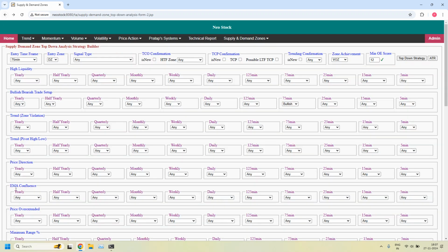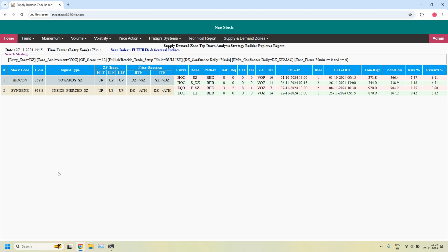Let's verify. In the EMA confluence, daily time frame, because the 75 minutes entry zone is part of the daily demand zone, and daily demand zone with daily EMA confluence filter is enabled. With this filter, we got 2 stocks. And both these stocks are even more high probability setup demand zones because the 75 minutes demand zone is part of the daily demand zone and this daily demand zone is having daily EMA confluence.